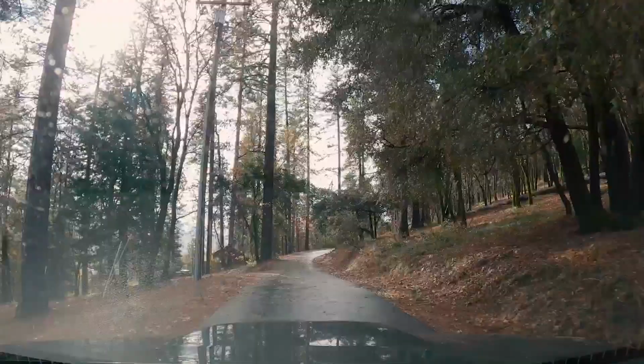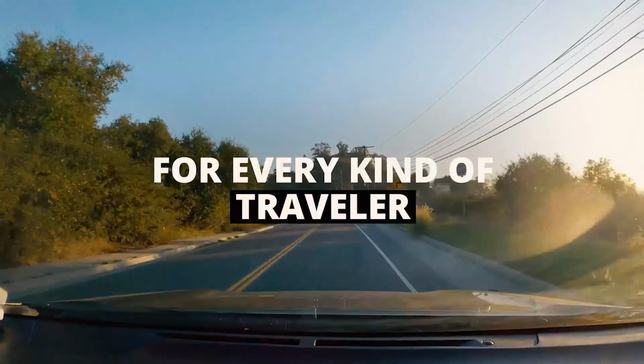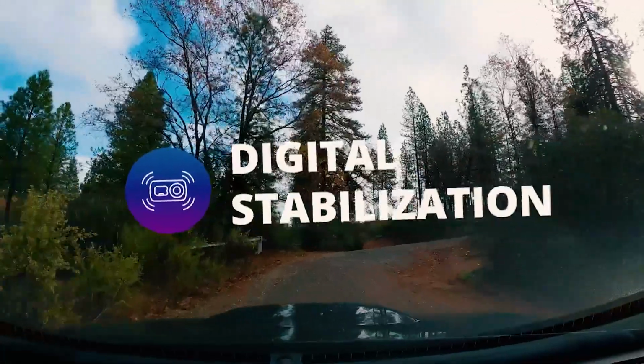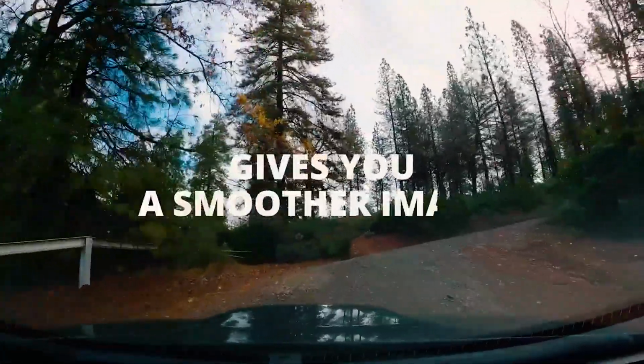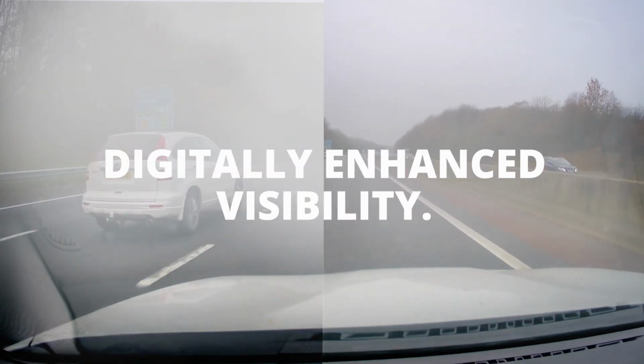Deciphering license plates and unveiling cryptic accident particulars? Piece of cake. Oh, and let's not forget the built-in polarizing filter on the front of the camera that rotates to prevent pesky glare from windscreens. And hello, digital image stabilization, the first of its kind in the dash cam industry. It smooths out tremors and shakes like nothing else.